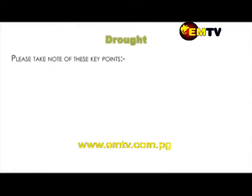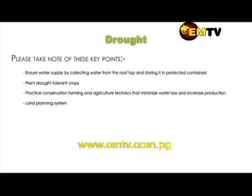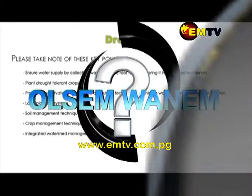Please take note of these key points. Ensure water supply by collecting water from the rooftop and storing it in protected containers. Plant drought-tolerant crops. Practice conservation farming and agriculture techniques that minimise water loss and increase production. Land planning system. Soil management techniques. Crop management techniques. Integrated watershed management.